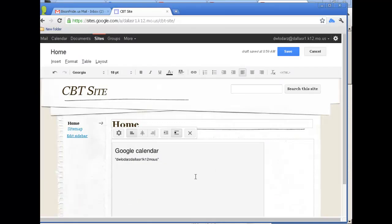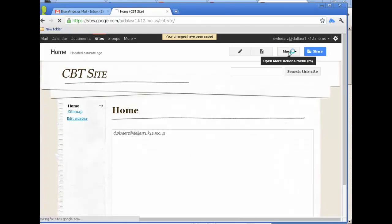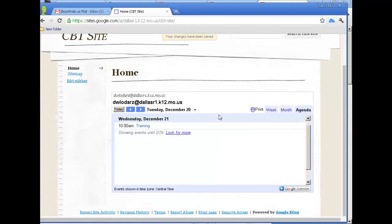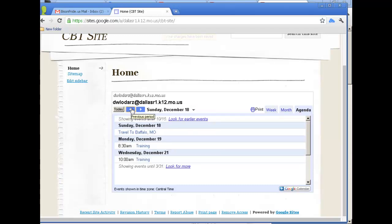So now, that doesn't look like a calendar, does it? It's because I'm editing the page, and I know I'm editing the page because it has a save button up here. I'm going to simply save that page, and now I see that web page as the user will. It's an agenda view, right? If I go back a few days, you can see the different views have different advantages. So this is the agenda view. If these were a list of assignments I had per day, they would see what they have coming up.